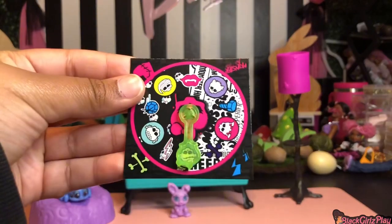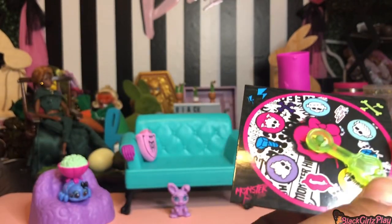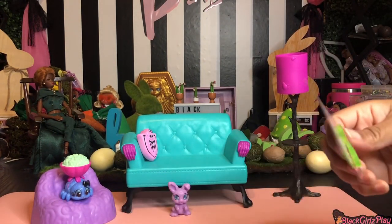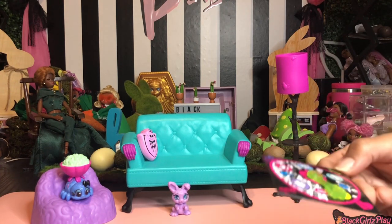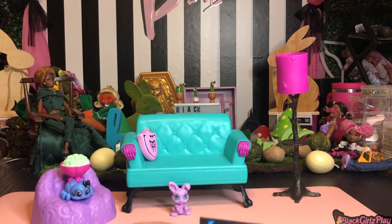Next thing we got is a game. Monster Twister. Let me see. Oh, this is Monster High. Where's the rest of the board? There's no other board. It comes with cards, but I don't think that's a part of the game. I think it's just the game.